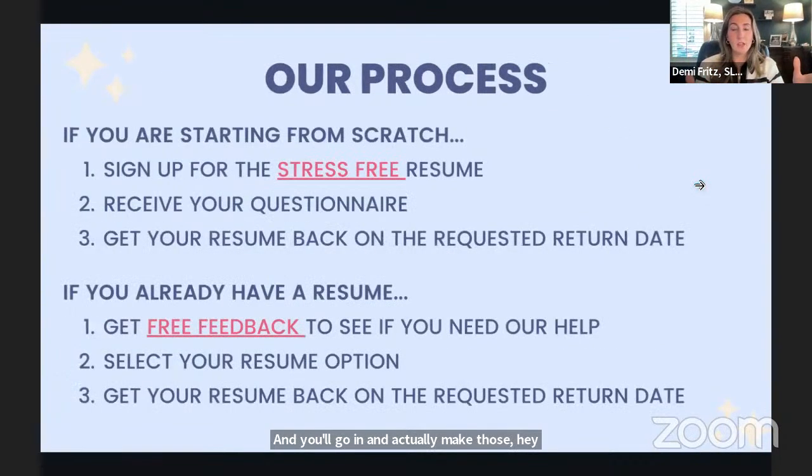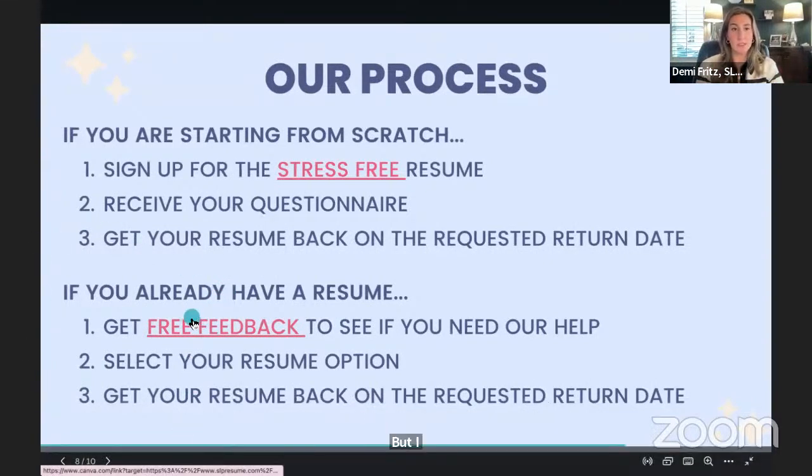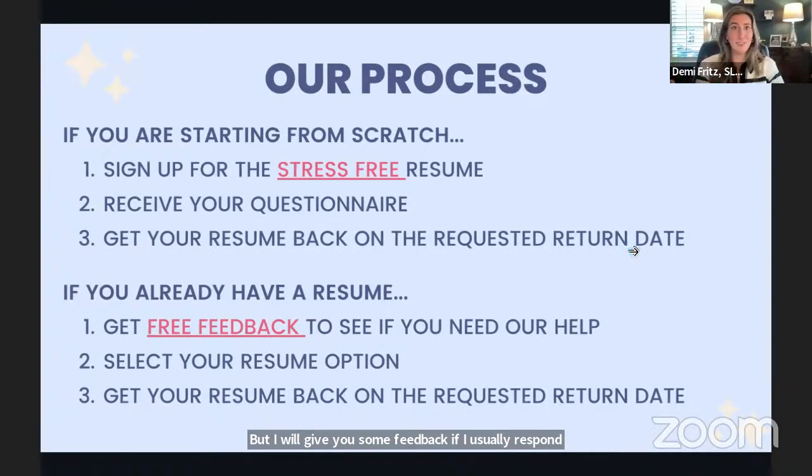If you're starting from scratch, you can use the stress-free resume. But if you already have a resume, I offer this really great feature, which is the free feedback feature. So it's general, and don't be wrong, I read probably two sections of your resume and then I give you some feedback based on that. I usually respond within 24 to 48 hours. You just click this link and it'll take you to the form. You'll attach your resume, see if you even need our services.